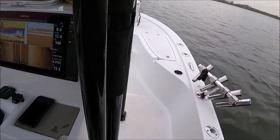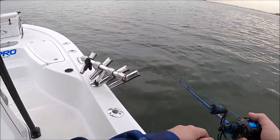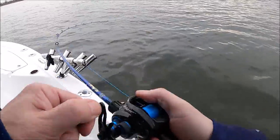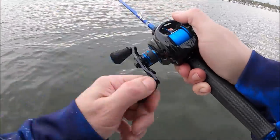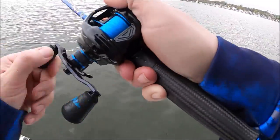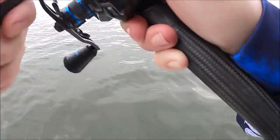Oh, look at that. Look at that squirrel. Look at that mess. Wow. There's a good one. Wow. Dude, I barely lifted her off the bottom. That's the key. Gotta let that thing sit on the bottom.